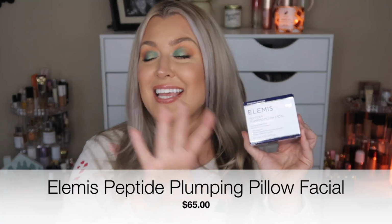The next item in here is by Elemis, and as you know, Elemis is an amazing skin care brand. I actually have on the Elemis Superfood Glow priming moisturizer, which is another one that we will see in the December base box. You guys, I have this on today and it's amazing. Anywho, this is the Peptide Plumping Pillow Facial, a hydrating sleep mask for thirsty skin. Peptide 4, Speedwell Extract Star. I don't know any of that, but it plumps, replenishes, and hydrates, and it's got a hefty price tag.